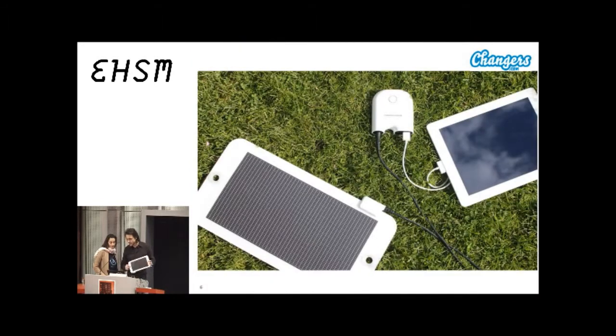And the energy that the solar module produces is stored in our second device. This is a solar battery, and this battery stores the energy that comes from the solar panel. And with this battery, you can charge all your devices, like mobile phones, batteries, cameras. Everything you can charge via USB, more or less.